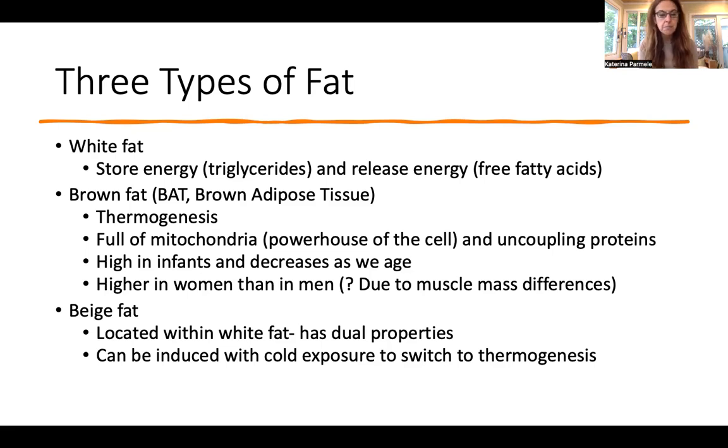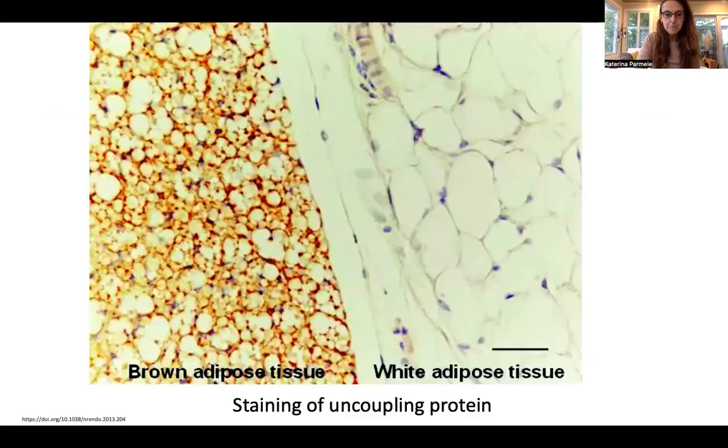And the thought is perhaps because women tend to have lower muscle mass, that in order for us to do thermogenesis, we can't shiver as well as men do because we don't have as much muscle mass. And so that increases the brown adipose tissue that we have. And then there's this beige fat, which actually can go either way. You can induce it to switch from the white fat to more of a thermogenic brown fat, and that's why it's called beige. It's somewhere in between.